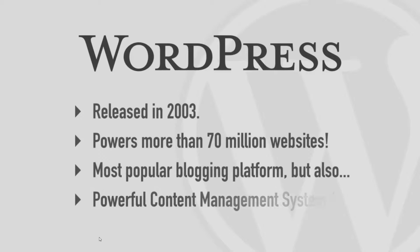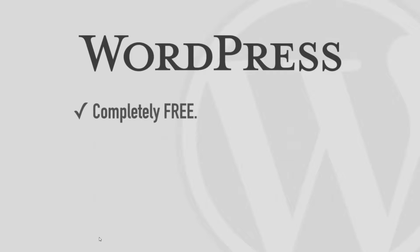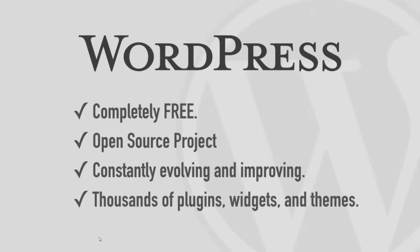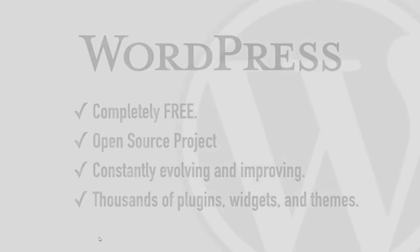It's also a highly flexible content management system, or CMS, that enables you to build and manage your own full-featured website using just your web browser. Best of all, it's completely free. That's because WordPress is an open source project, which means that hundreds of volunteers from all around the world are constantly creating and improving the code for the WordPress software. And there are thousands of plugins, widgets, and themes that enable you to build a completely custom website for just about anything you can imagine.